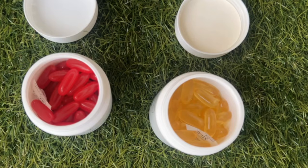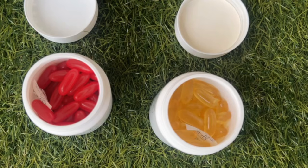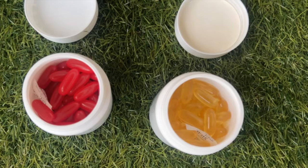But yeah, I just had to share this with you guys because I had another viewer tell me about this in the comments, and then listed the product because other people started commenting, okay, what are you taking? And yeah, now I'm actually getting to try it out for myself and I'm impressed.